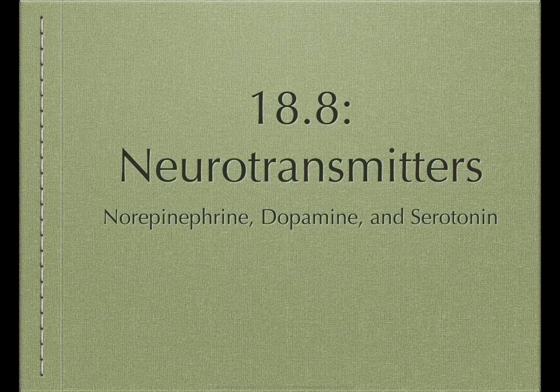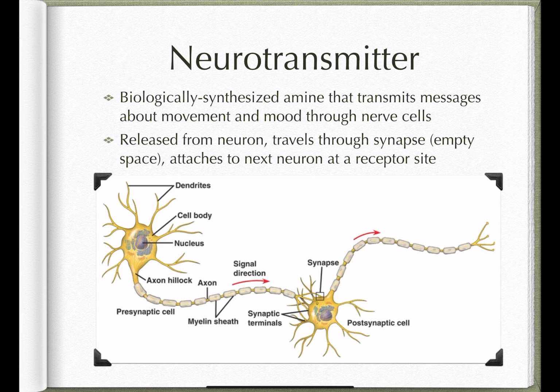So first of all, you probably already know this from biology. What is a neurotransmitter? It's a biologically synthesized amine. That means, first of all, you know what it means to be an amine: it's a molecule that has a nitrogen in it. And it's biologically synthesized, which means that we make it inside of our body. Its job is to send messages throughout our body, and those messages pertain to motion as well as our state of mind, our mood.